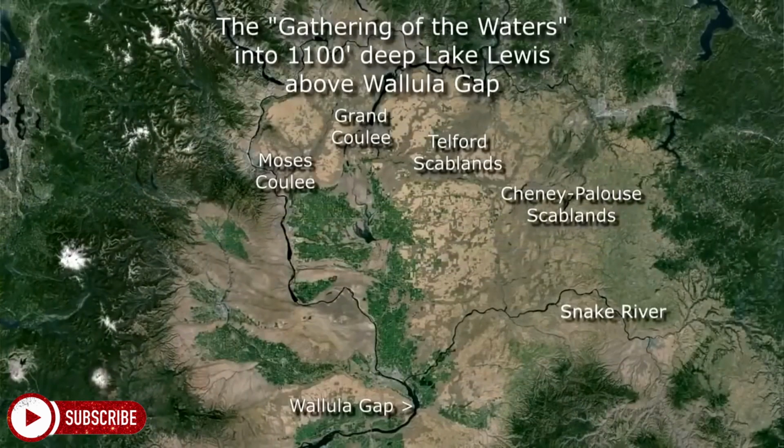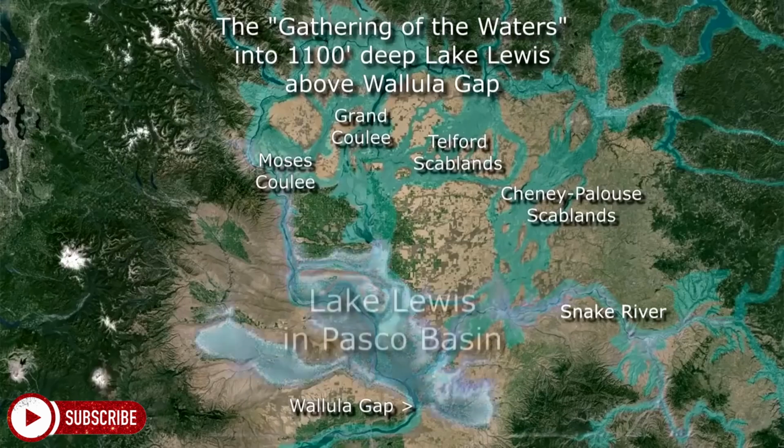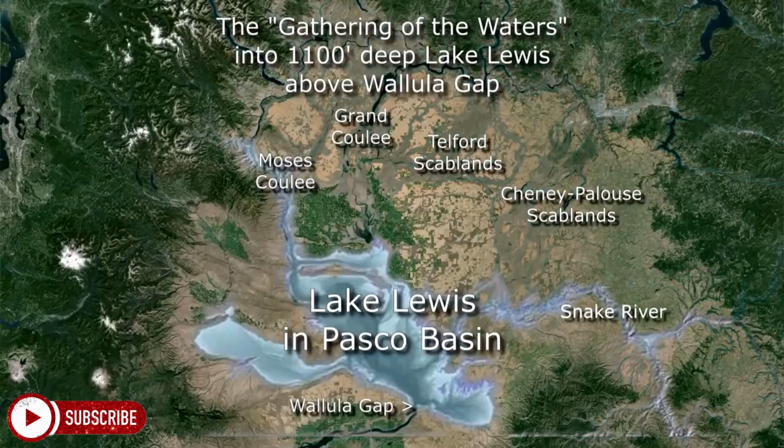That's Pasco Basin writ large. So the capacity of Wallula Gap to convey the water out of Pasco Basin had to be less than the total volume coming in, or there would have been no rise of water at all. It would have just been a flow through. And right there, to me, that's a major contradiction that just hasn't been addressed, in my opinion.